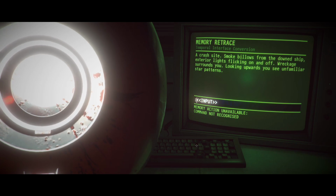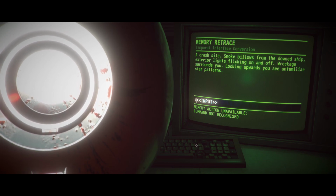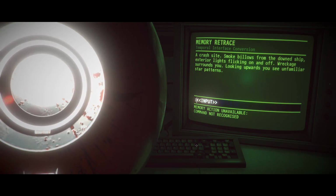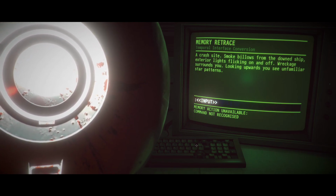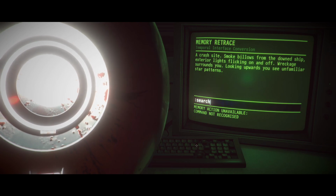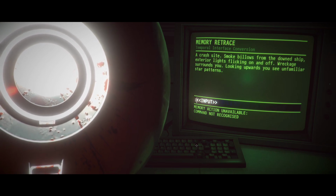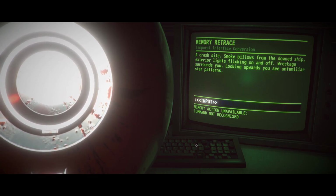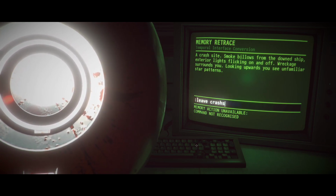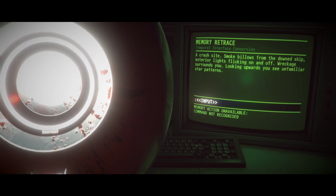What should we do? Oh my goodness, I'm actually stumped. There's a crash site. Smoke billows from the abandoned downed craft. Flickering on and off, wreckage surrounds you. Looking upwards, you see. Okay. Search. Crash site? No. Call out? No. Leave crash site? No. What's that? I don't know what to do. What do you do?